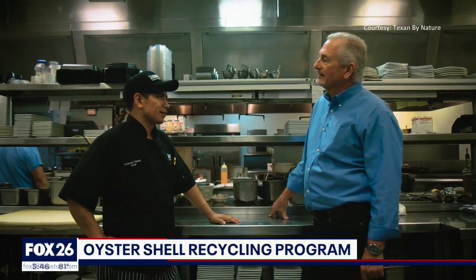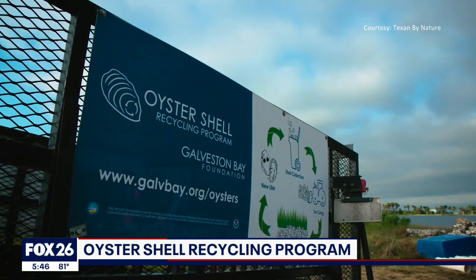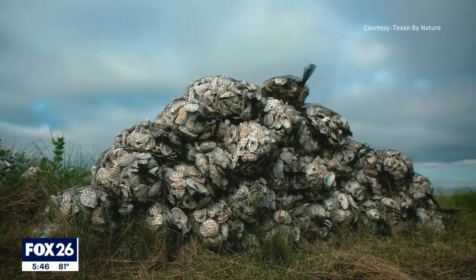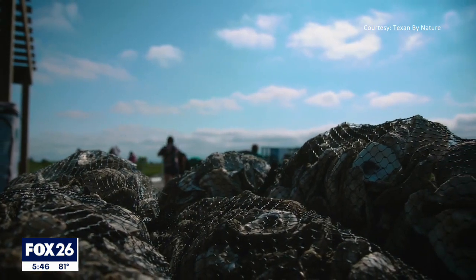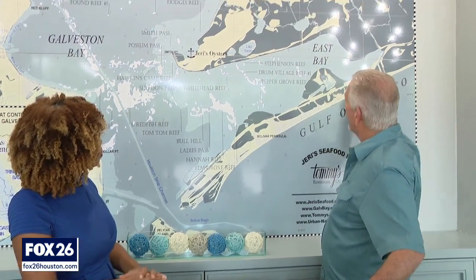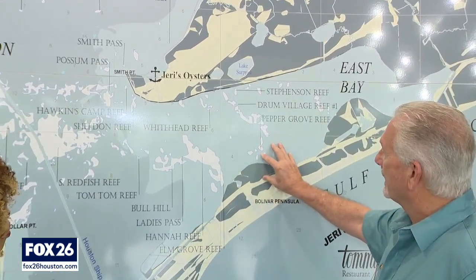The owner helped create a local shell recycling program, partnering with the Galveston Bay Foundation to bring used shells back to the Gulf's shores, rebuilding reefs and giving new homes to baby oysters. This particular area is one of our favorite areas. We are not getting oysters out of here now.